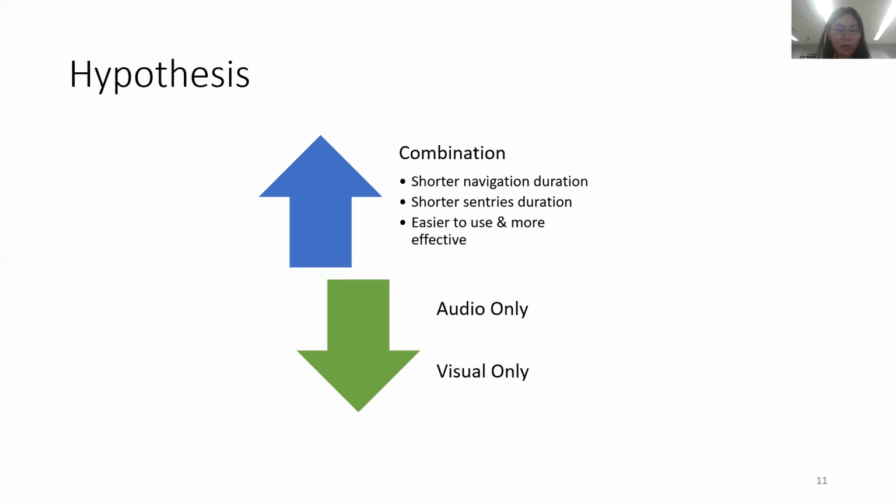Our hypotheses were as follows. The combination condition would have better performance compared with the audio or video condition. It would result in shorter navigation duration and sentry duration, and be rated easier to use and more effective.